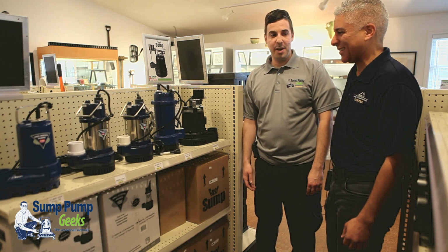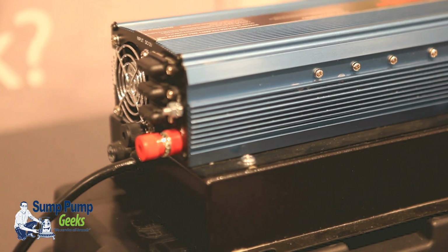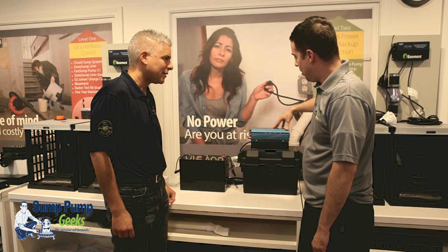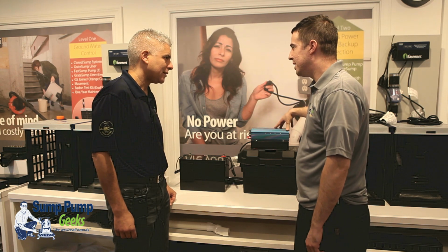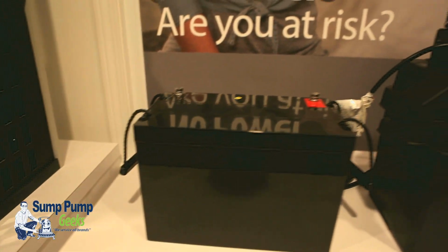So yeah, I have battery backups. This is our Fast Sump inverter. This is our battery backup for the Fast Sump pump. And it will run the pump for 4 hours continuous duty with one maintenance-free sealed battery.